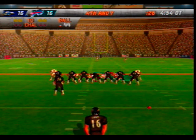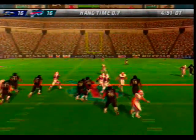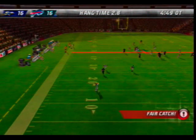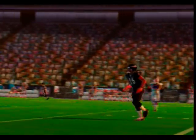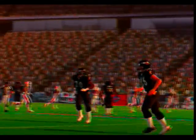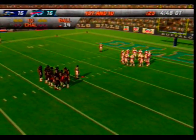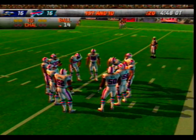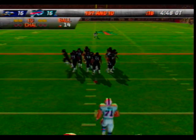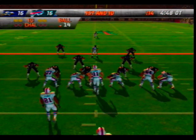Dorsey comes into the game for the punt. Marshall is the deep return man. He signals for a fair catch. Fair catch made at the 14-yard line. Inside their own 20. Start the drive at the 14-yard line. First and 10.